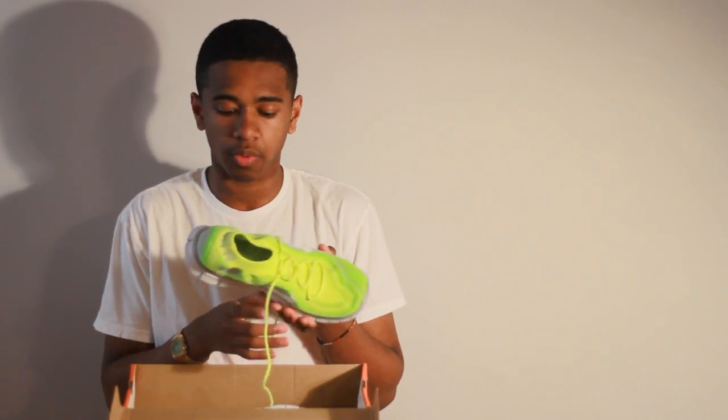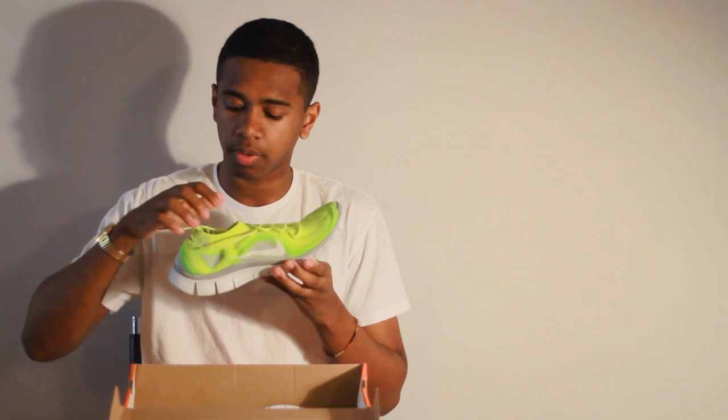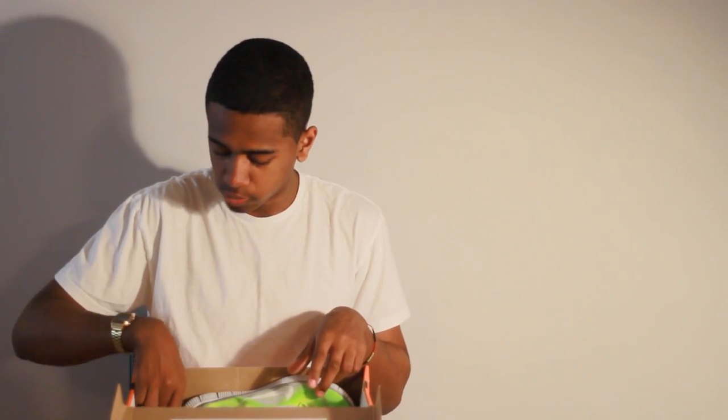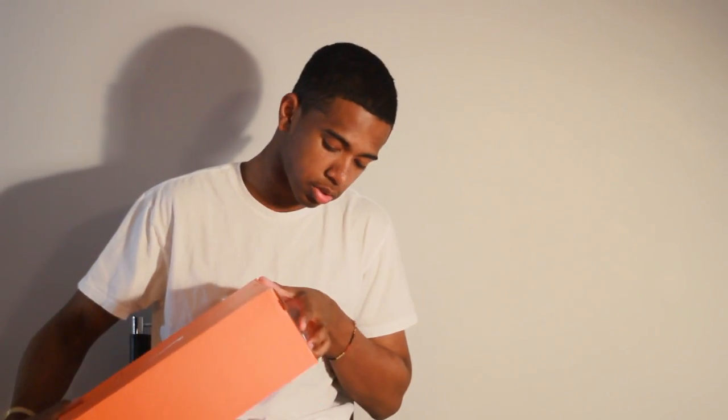People were saying go with the traditional Flyknit Racer in Volt. And I would normally go with that, but you can't pass up on these for $50. Going from $160 to $50, it's a perfect price point. You can't turn that down at all. Plus that's Nike Plus. It was just a win-win situation. So I couldn't pass up on those at all, so I made sure I got those.